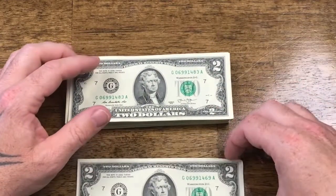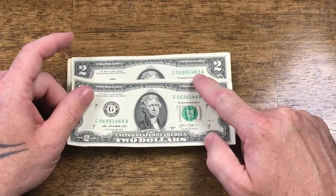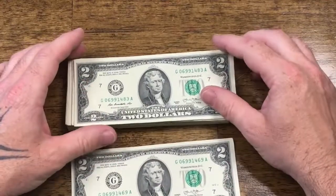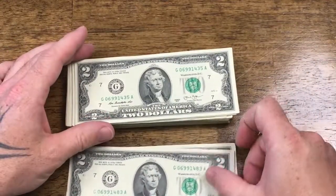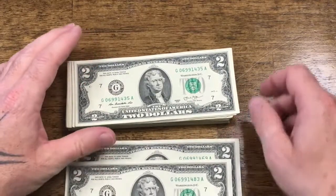Look at that, this one's close. 9914839914469. So those are close to being consecutive. They may be from the same pack. 9914435. Interesting.